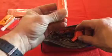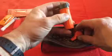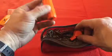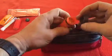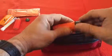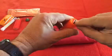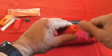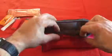Because I like to do things redundantly, if you drop a lighter or lose a lighter, I got a pack of matches. This is just a little match container. I keep some Strike Anywhere matches in there, and on the bottom it has a little flint, so if you do have a knife, you can strike that and get some spark as well.